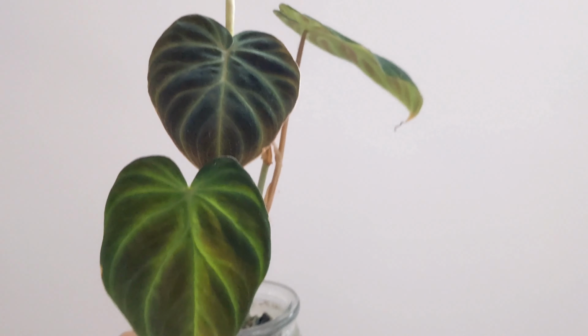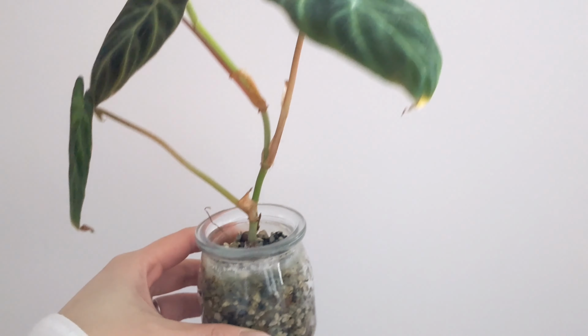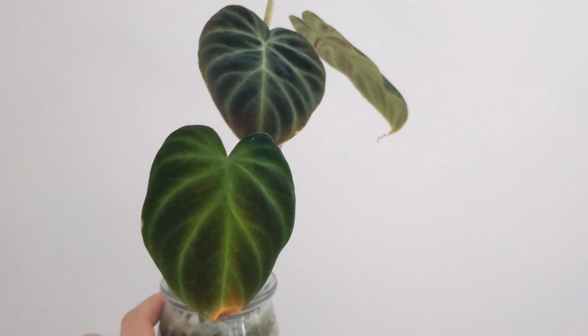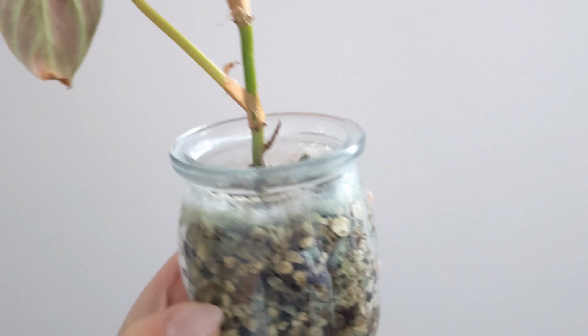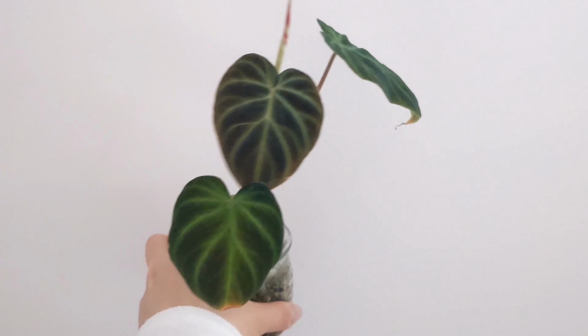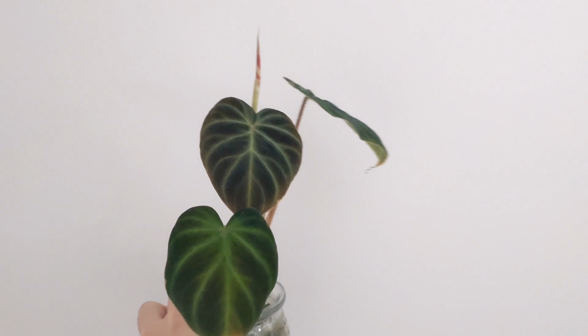Oh gosh. This is the Philodendron verrucosum. Honestly, this was such a pain. I got it as a top cutting and it died, and then it just kept sprouting from the axillary buds of whatever chunk it was. So this is the result of neglect, and it's pretty good.